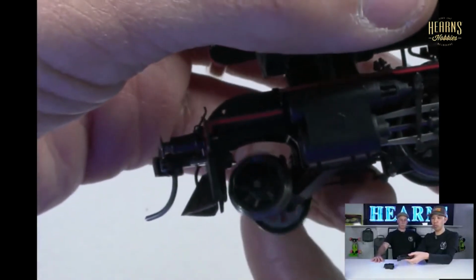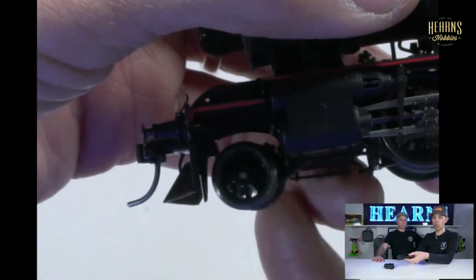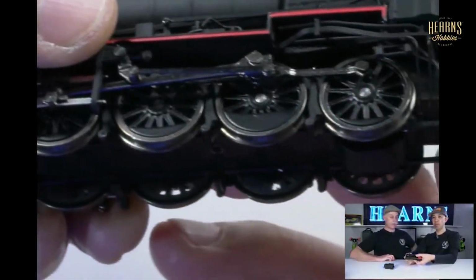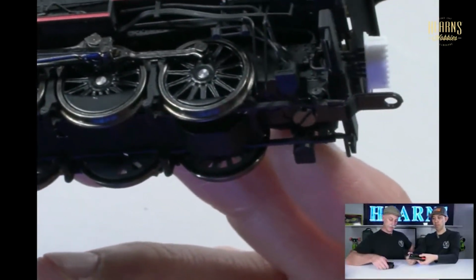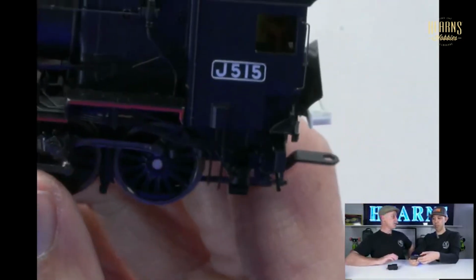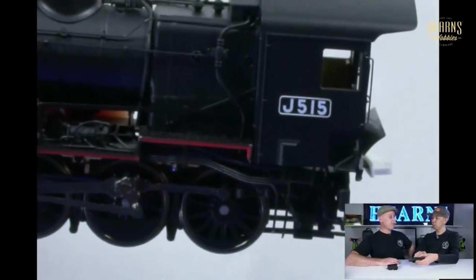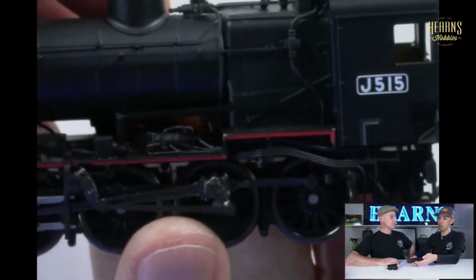So over here, you got one set of steering wheels. I think they're called leading wheels. Are they? I don't want to correct you. So what have we got? A 2880. So this is J515. So we've got a number of different numbers, so you can collect them all. Yeah, that's right.